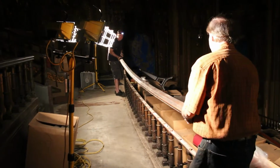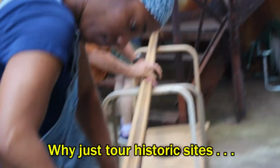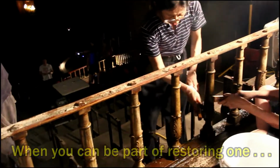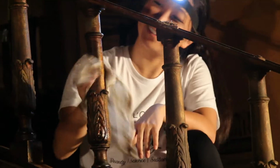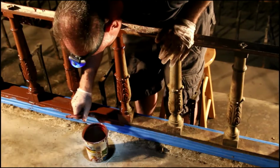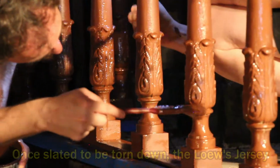Wooden handrails were unscrewed, lifted up, and taken out of the balcony for the first time in 90 years. Outside the theater, volunteers stripped their old finish and sanded smooth rough spots. Back in the balcony, more volunteers scraped and wire brushed the metal posts to get rid of decades of rust, grime, and chewing gum. Then the posts were washed and rinsed over and over again to make sure they were ready for priming, the next step in the sequential restoration process to make them look like new again.